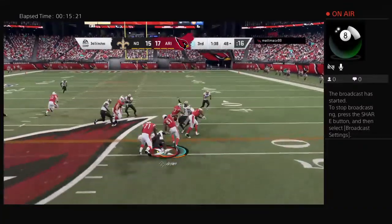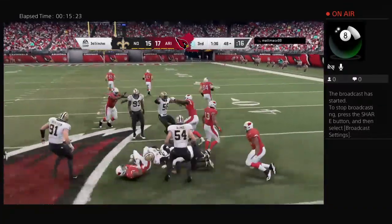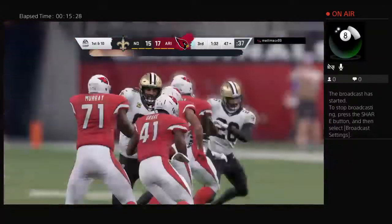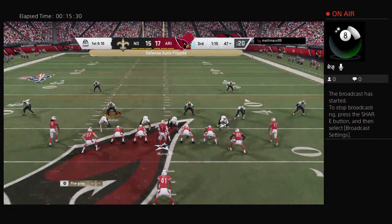On 3rd and short, Drake. And he will have the first down as he gets this to the 47. 2 yards and able to get the first down in the process.